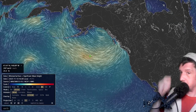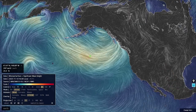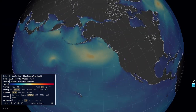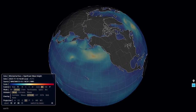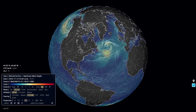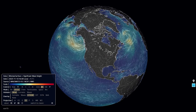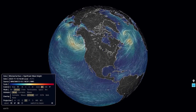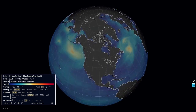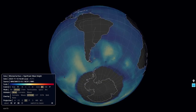That is where the world's largest waves are, in the northern Pacific. Although we have pretty calm seas here on a global scale, those waves are only about 26 footers. So not really that big of a deal. There are some big ones in the North Atlantic too, similarly sized there. We've got low pressures on each side of the North American continent. So that depicts surface winds and significant wave height. Again, the seas are rather calm here at the moment.